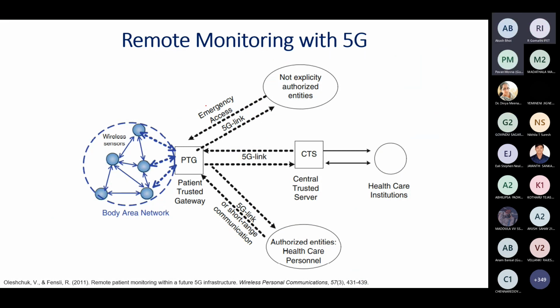This body area network is also where the 5G that is coming up provides high bandwidth for two-way communication between the healthcare professional and, let's say, a central server, and for the patient to a personal trusted gateway, which is called the PTZ. And if we consider a possible scenario that can show why.